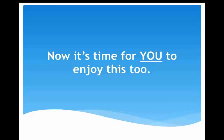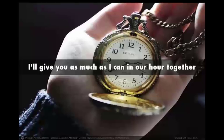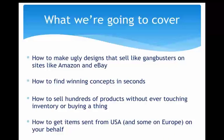We're going to go over how to make ugly designs that sell like gangbusters on sites like Amazon and eBay, how to find winning concepts in seconds, how to sell hundreds of products without ever touching inventory or buying a thing, how to get items sent from USA and Europe on your behalf, how to get your products listed and selling even if you have no experience, how to scoop up tons of low-hanging sales, and exactly how you can make daily sales without spending any money up front. My commitment overall is you'll learn how to make daily sales on the world's biggest e-commerce sites without spending any upfront money whatsoever.